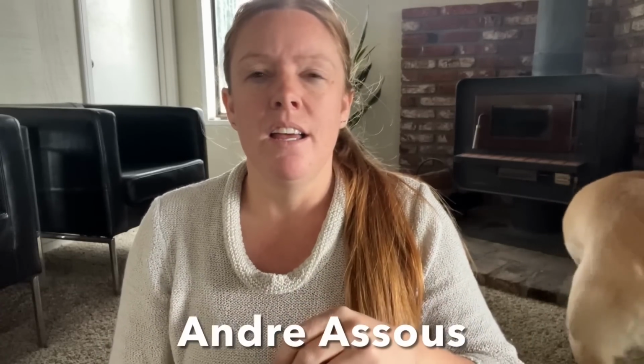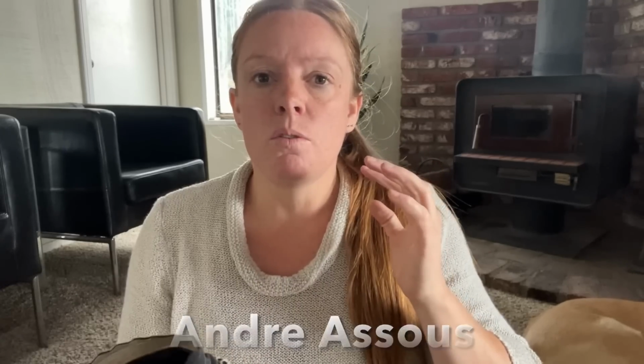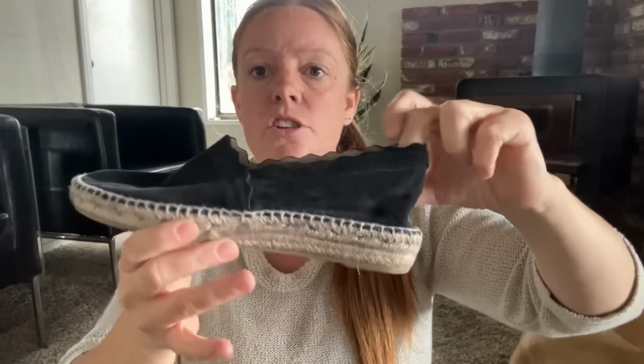It's Andre Assous or something like that. I'll write it on the screen as the brand. They sell it at Nordstrom Rack, and I found this exact style. It's called the Caroline Flat, but it's got this cute little scalloped edge, little espadrilles, and they're size 9. So these retailed for $121. I got them for $1.